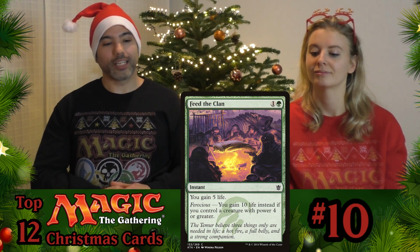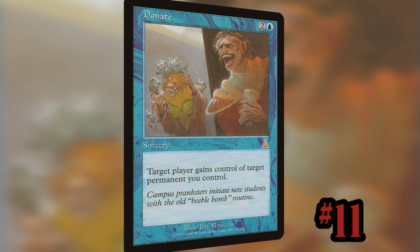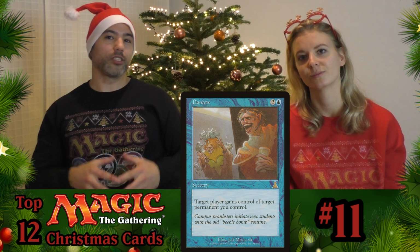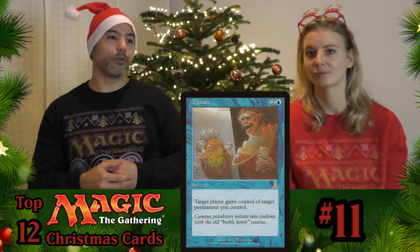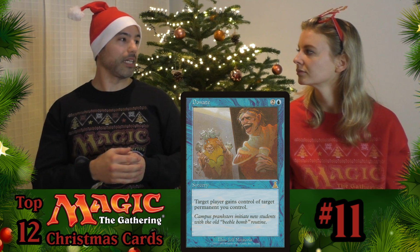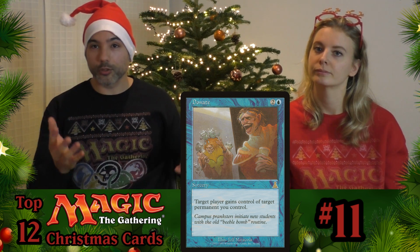Then we go to the next card, and that is Donate for 2 and a blue. Target player gains control of target permanent you control. Naturally, we've been going into that whole giving theme, but this card with the name Donate goes from another angle of Christmas, which is of course helping others, those less fortunate, helping people achieve their dreams, helping people who maybe would have a very bad time if they didn't have help and support from people around them. For example, let's say you could help content creators.